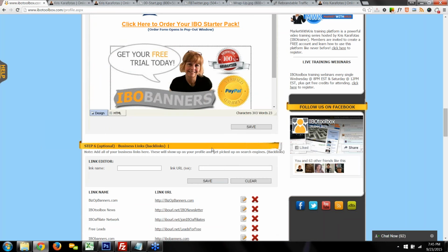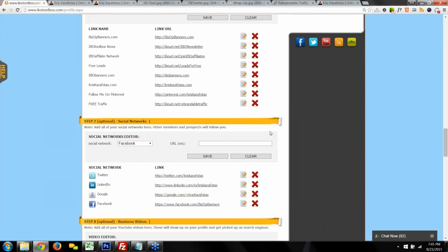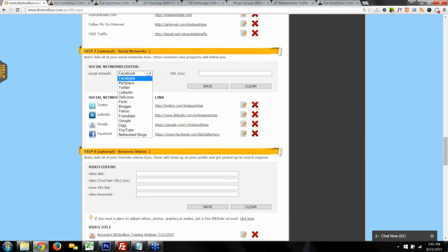Step six is business links or backlinks. These show up on your profile and get picked up by the search engines. You just need to put in your link name and your link URL and click save. At any time, you can edit or delete. Step seven is your social networks. You're going to choose from the drop-down menu, and enter the relevant URL in the box to the right. For Facebook, you want to make sure that the first Facebook entry here is your fan or like page so that you get a nice little widget on your IBO social profile page that shows off your fans or likes.